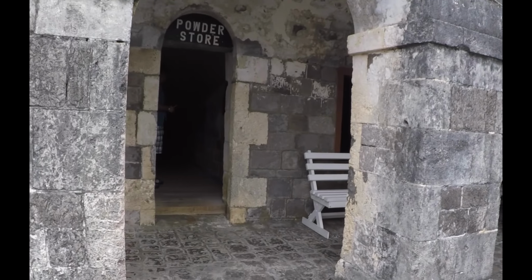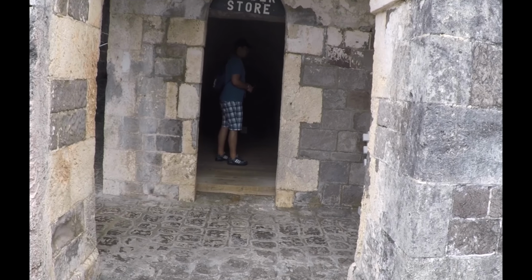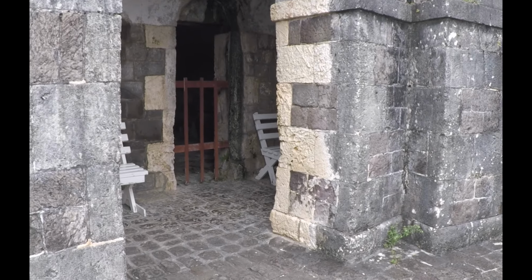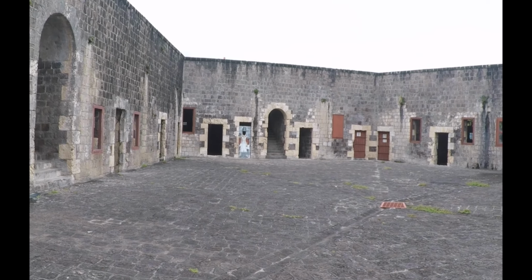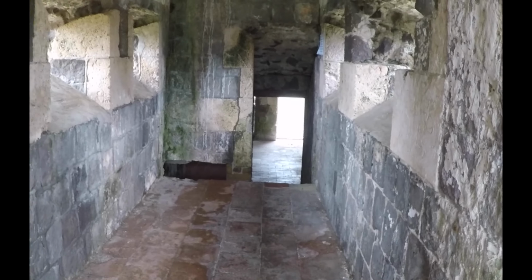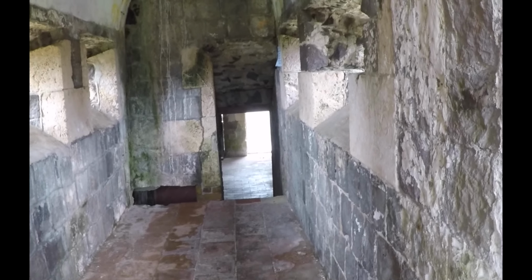Okay, look, that's where we just came from. See, there's a powder store. I'm guessing gunpowder? Gunpowder. Looks like there's some different little rooms you can walk in and out. The cutout of a soldier over there. You could stick your head in and take a picture. Might do that later. Not too shabby. Okay, so if you look through the hole, that was the main square we were just in. So we came through a room and went up some stairs. And we're about to see where this leads.